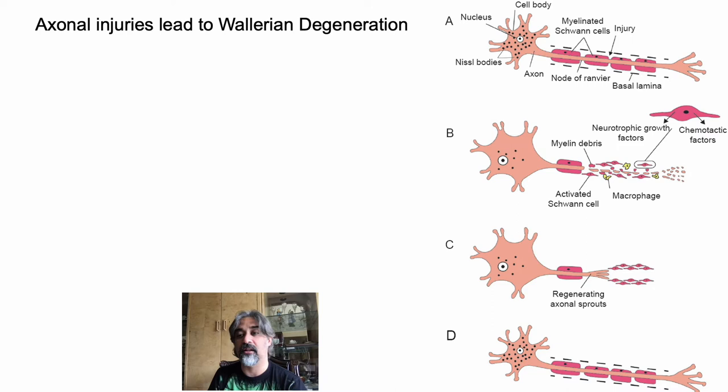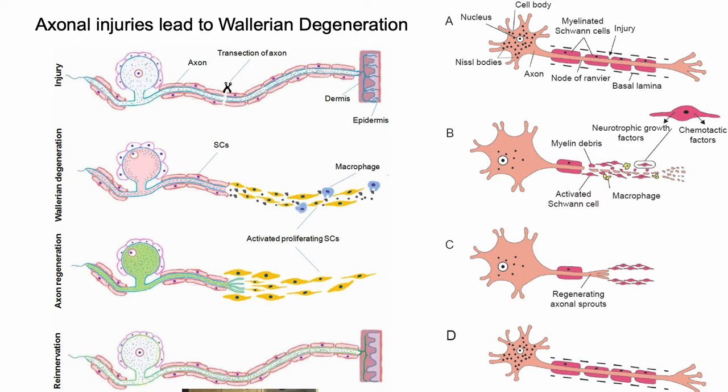This is pretty straightforward for the motor neurons, but it's a different story for the pseudo-unipolar axon sitting in the dorsal root. As you can see here, only one projection degenerates while the other remains intact. So if you were to test this degenerated segment, it would be abnormal. But if you tested the intact segment, it would appear to be normal.